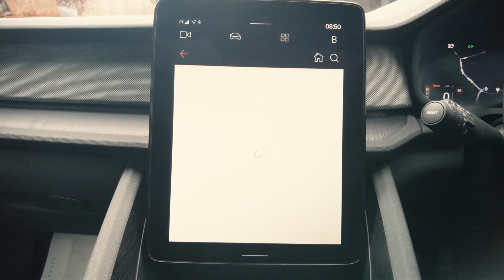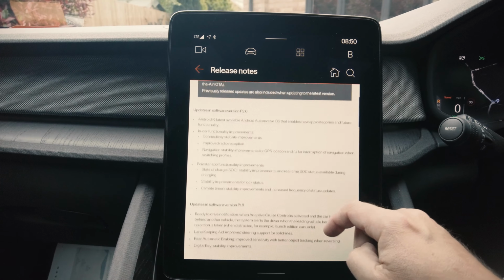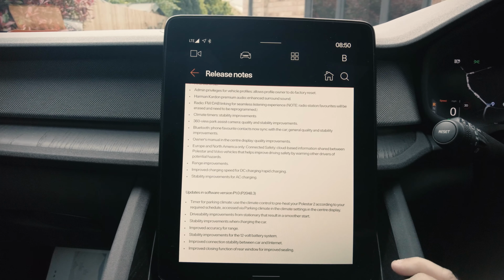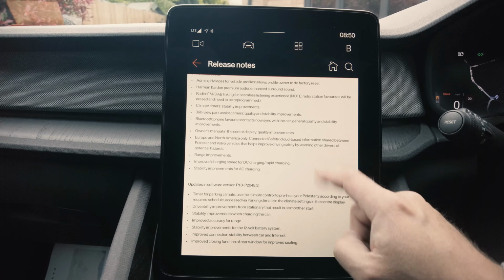Now if I click release notes, it will show me the software update release notes, which I think is a really nice thing. So you get this full page where you can go through all of the different software releases all the way up to update P1.0. And that was back when a timer for the parking climate was issued.